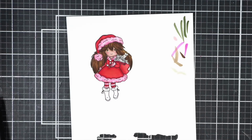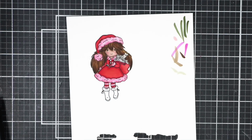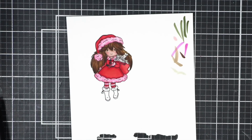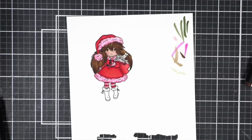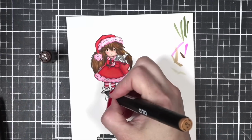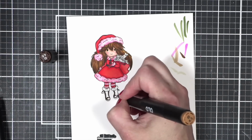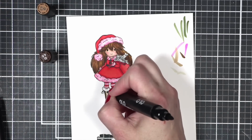We're going to grab some aquas and limey greens and bright pinks and purples, and we're going to color in the presents in her bag with just a single color. There is no sense in trying to shade any of that stuff. You'll drive yourself crazy. I also used a black jelly roll pen to add detail to her eyes so that her face would really, really pop.